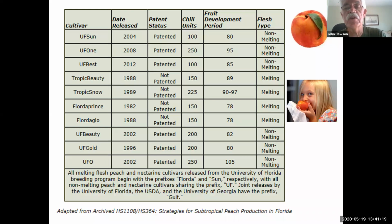And you'll see that certain trees are patented and certain trees are not patented. When we get to talking about propagation methods and grafting, you have to understand that you can only do that with fruit that is not patented. If it is still patented, you have to get permission from the patent owner before you do so.